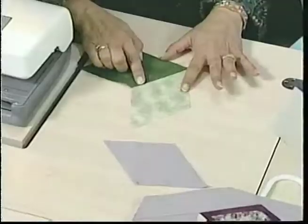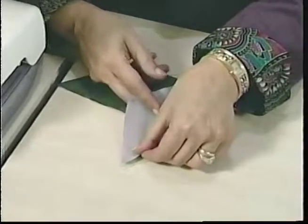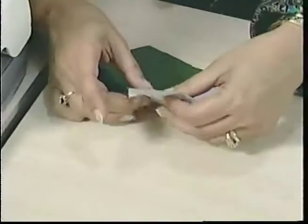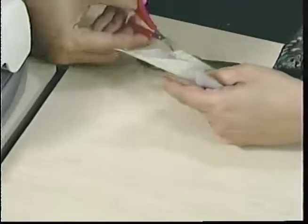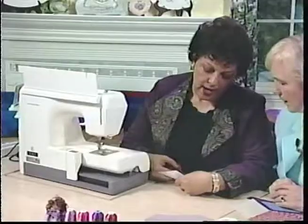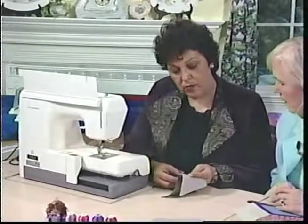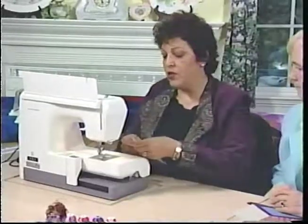We've already sewn the two diamonds together here. And now we're going to lay this one here, and we mark where the seams will intersect. But before we sew this, we want to make a little nip here and a little nip here. Not so much so that you're within the seam allowance and you're cutting off the point. Just cut off the point where the seams will intersect.